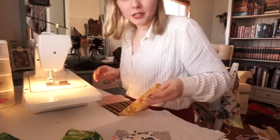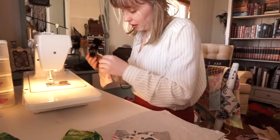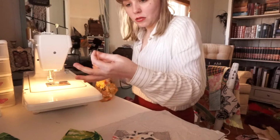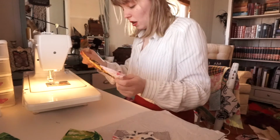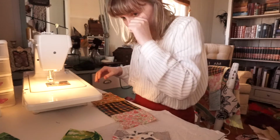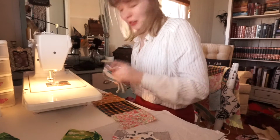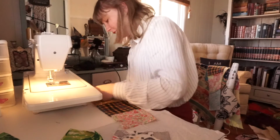Most of these fabrics that I have actually come from my nan's old gift shop. She used to run a craft store called The Gift of Herbs in the 80s, and when she decided to leave the business she brought a lot of the old stock home with her, and then, you know, when I grew up she gave it to me. So, and she really had an eye for fabulous fabric. She's not dead. She's still alive. Hi Nan, I know you're probably watching this.